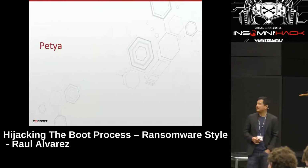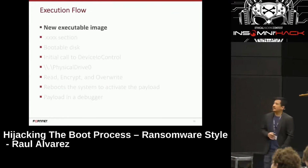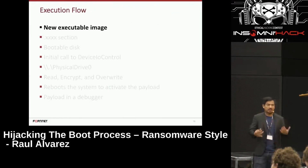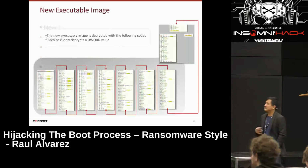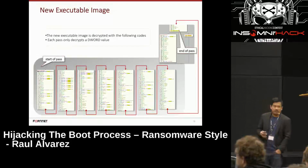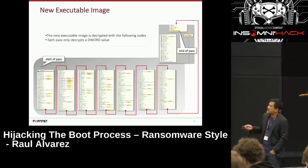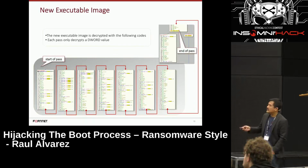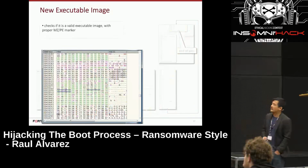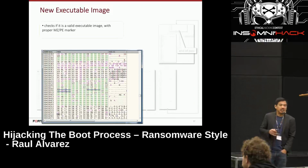Let's go now to the malware. Petya is a malware, similar to different kinds of ransomware. First, to avoid detection, it has to regenerate its executable image in memory. It runs through this process. This set of code is only decrypting a simple DWORD. It will loop back, decrypt another DWORD, and so on and so forth until everything is decrypted into memory. When we run Petya, it checks for the MZPE marker to make sure that it is actually running the actual copy of itself.